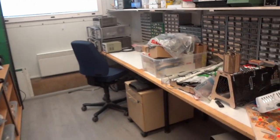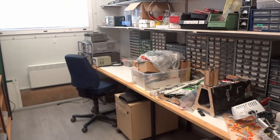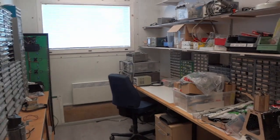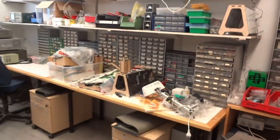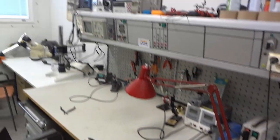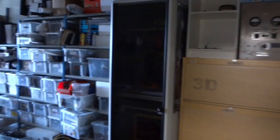There's no order that's needed for the workstations. But here's one fully operational for everyone to use. I of course have my own in my office. And let's move outside. I'll just turn on some lights here.